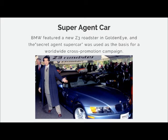Today, BMW's marketing concept is unthinkable without the Bond machine. It all began with cooperation with the MGM Film Company in 1995. BMW featured a new Z3 Roadster in GoldenEye, and the secret agent's car was used as the basis for a worldwide cross-promotion campaign.